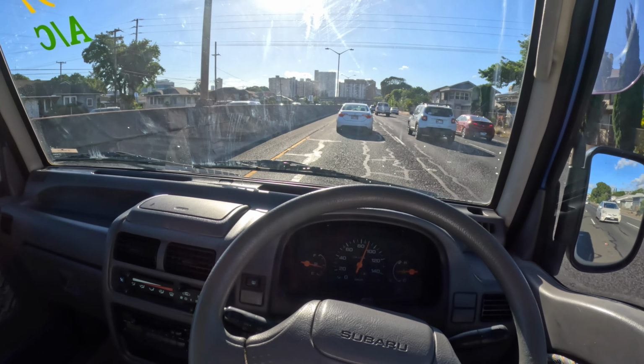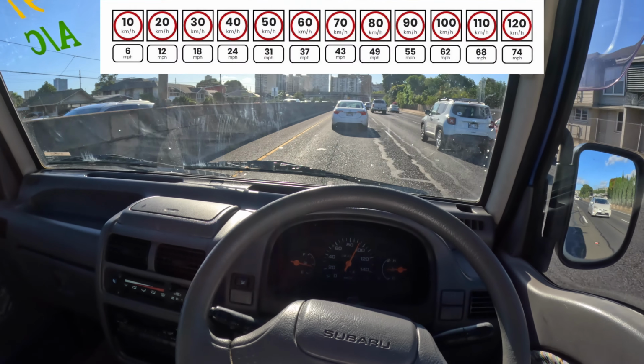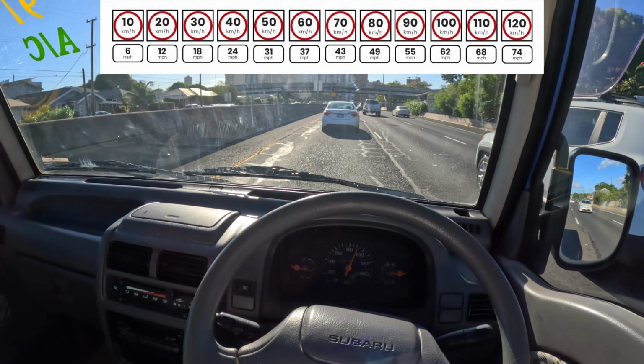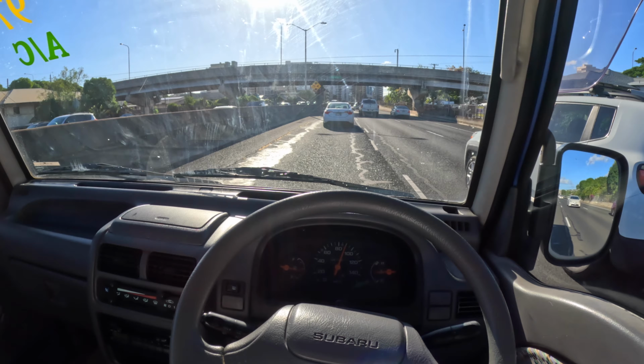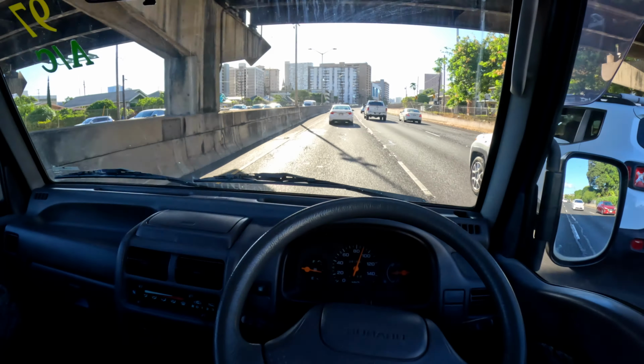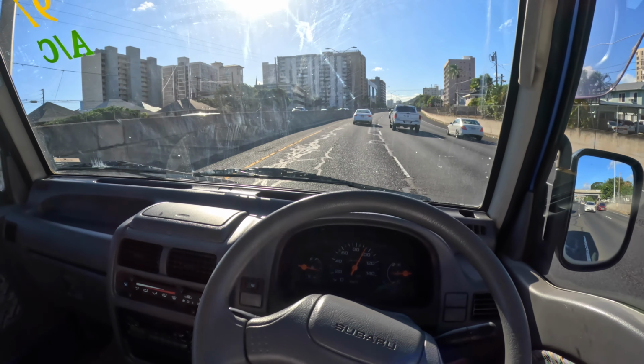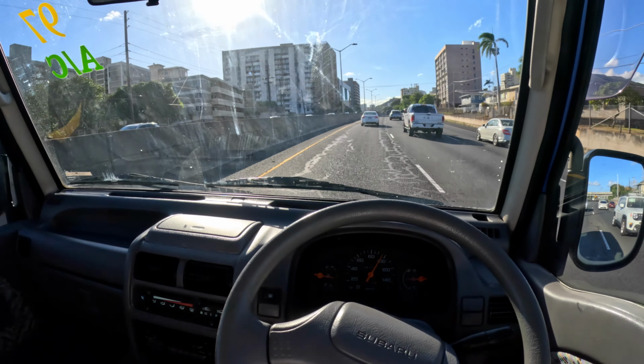Fourth gear, 90 kilometers an hour. Not bad. I could go into fifth if I wanted to right now. I'm in fifth and the car loves it. I can hear it. The car's 100% okay at 90 kilometers an hour, so that's good. Now let's see. Are we able to get to 120, 130 comfortably though?